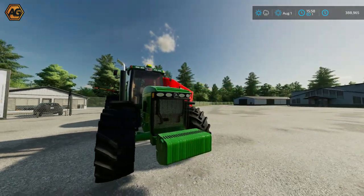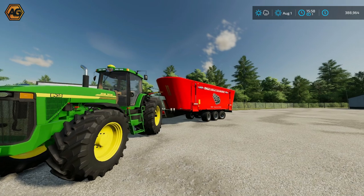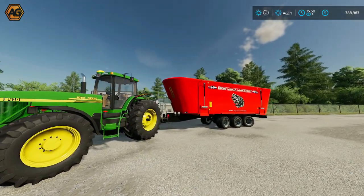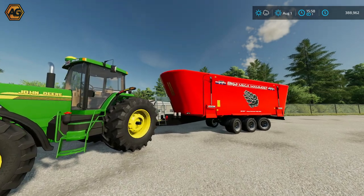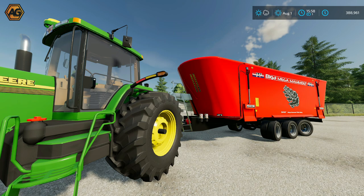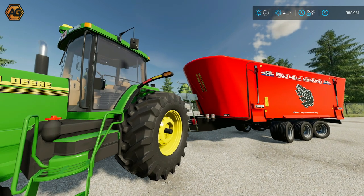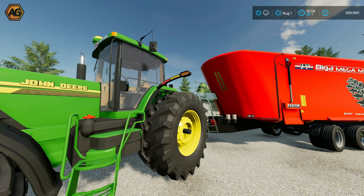Now this has got more capacity in it than the truck and trailer combo we're running at the moment, and of course is a whole lot easier to use because it's just one, so we can just fill and make the mix up in one rather than having to switch between the two mixers that we're using at the moment on the back of the truck. So looking forward to getting this all up and running. So let's jump in, make our way back to the farm, and we will get started on getting some food mixed up for the animals.